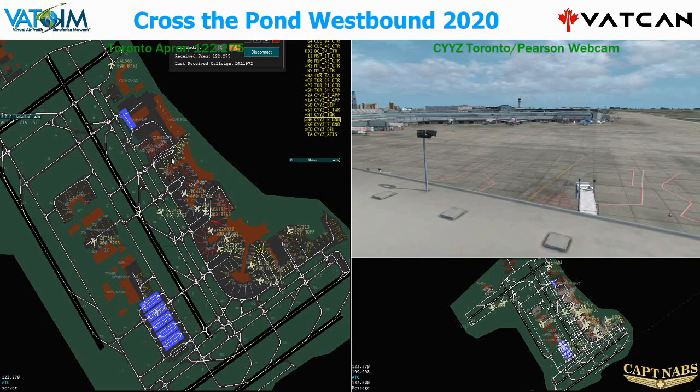Toronto Ground, Delta 1972 with you, stand 138, request push and start. Delta 1972, Toronto Apron, push back onto lane 7, face west, and call ready for taxi. Roger, we'll push back lane 7, facing west, and we'll call ready for taxi, Delta 1972.